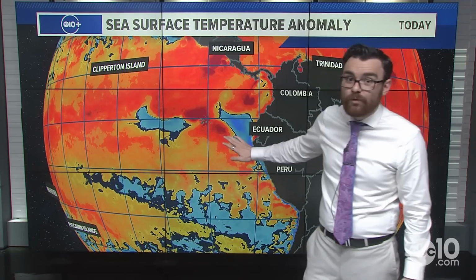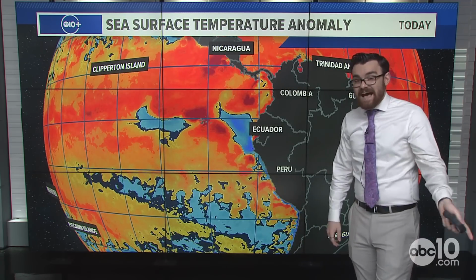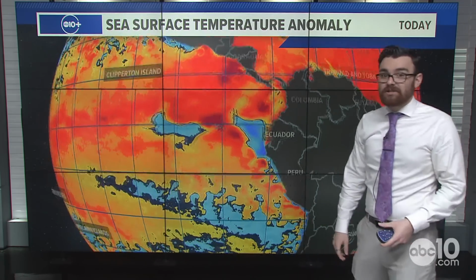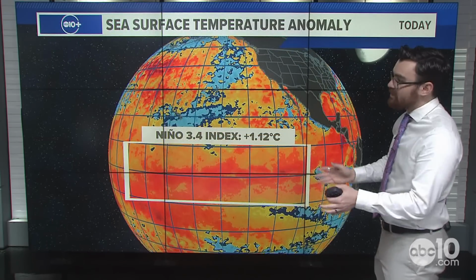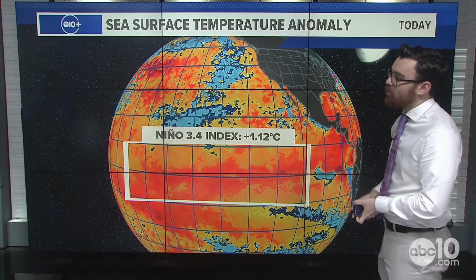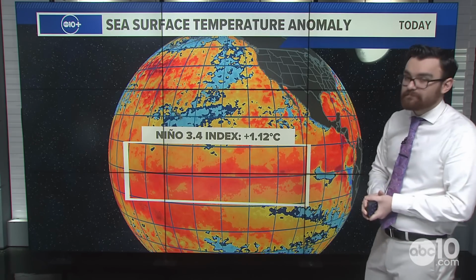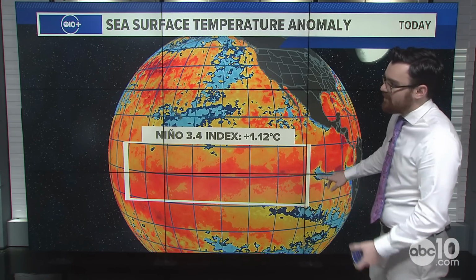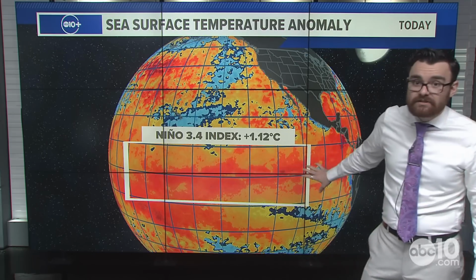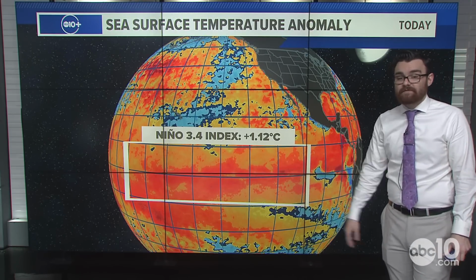And so this cooler water will work its way into the equatorial Pacific. And again, that would mean the end of El Niño. Right now, what's known as the Niño 3.4 index is plus 1.12 degrees Celsius, which is still El Niño by about 1 degree Celsius. Notice we still have those red colorings. We're not seeing the blue colorings just yet, showing that we would have cooler than average temperatures.